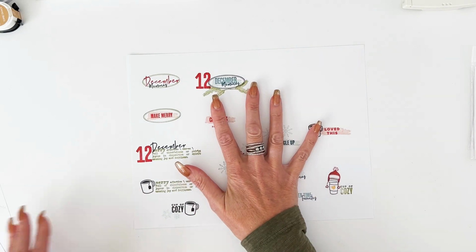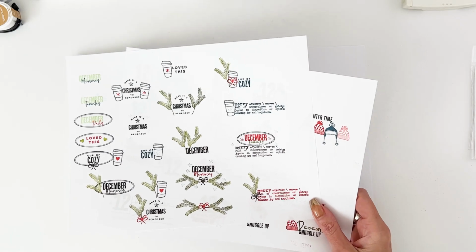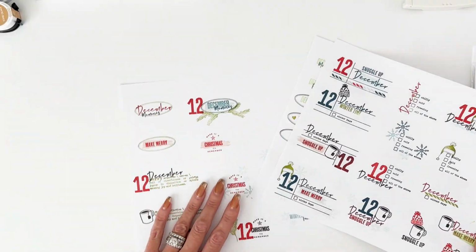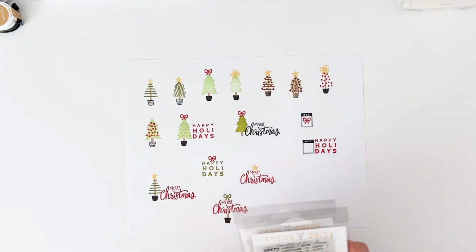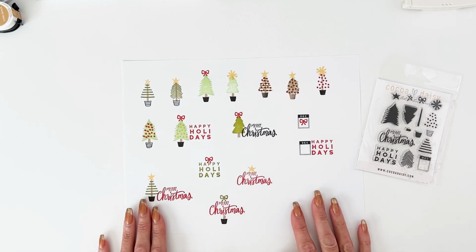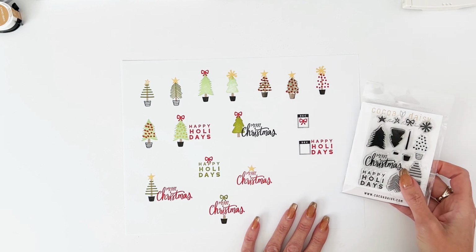So there's just a few ideas on how you can take all of these and combine them and make even more. So tons and tons and tons of, that's just the tip of the iceberg. I mean, there's so many ways that you can layer them all. And then the stamp set from the Christmas kit. And this, I wanted to show you just a few of the ways.